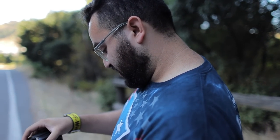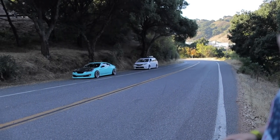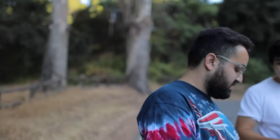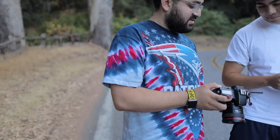Can you do me a favor? Yeah. I'm trying to take a picture of my car, but there's that car that's behind it. You know whose car that is? Mike. Oh, look at this picture I took of your car earlier. Have you seen Alex's? Yeah. Oh, no. Like this picture I took of you? Of my car? Yeah.